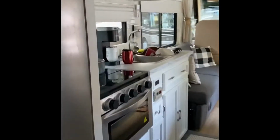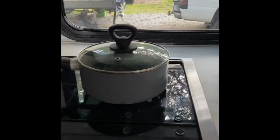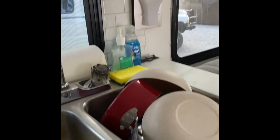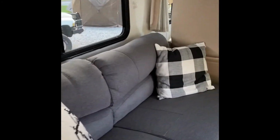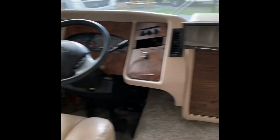Bedroom is ready to go. Bathroom is all set up. Towels hanging. The kitchen is all set up. I got my coffee maker out. We just made some spaghetti and meatballs, so that's all done. I just did the dishes. So it's like a little home away from home. It is so, so amazing and so cute.